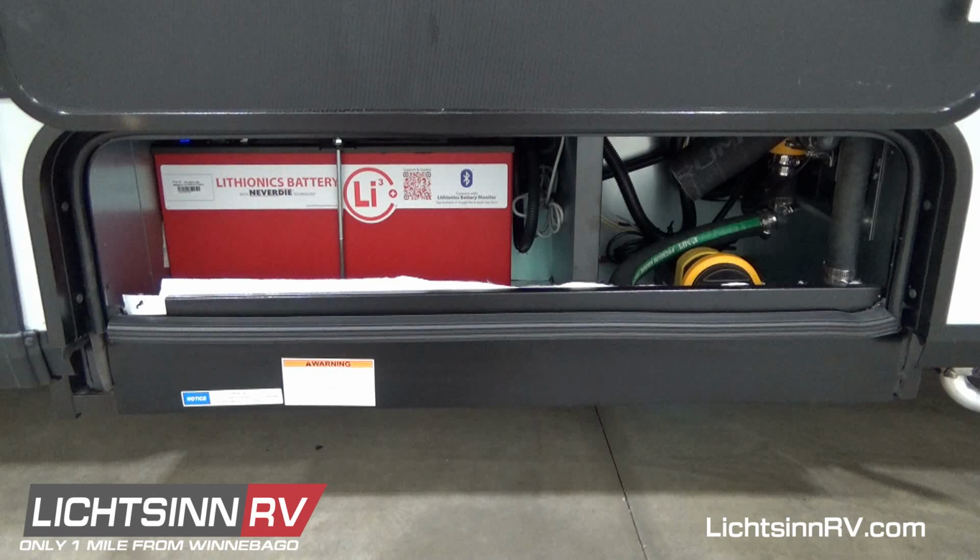It also includes the internal heating kit, which permits charging operations at 4 degrees below zero. Push-button storage operation allows the user to turn the battery power on or off. And it also includes Bluetooth capability with the Lithionics battery monitor app available in the Android or iOS App Store.